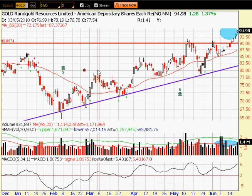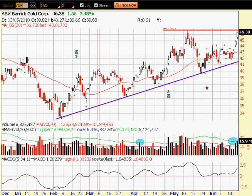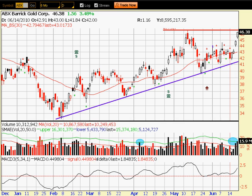A lot of these gold miners looking really good. GOLD still looking really strong after the breakout. Tons of volume in this thing. Another one looks real good. It's ABX. It's actually coming up near its prior high here of 46.76. So I'd probably wait for it to break out above that. But it's had some good volumes.